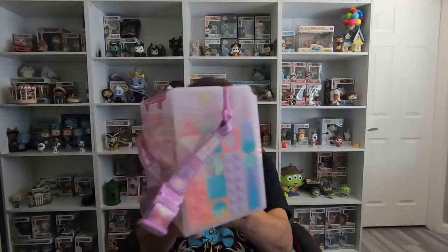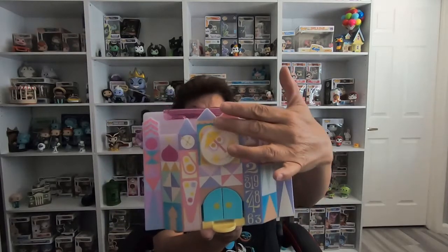Look at this. It even has the little clock right here that moves. As you know, if you've been to Disneyland or Walt Disney World, they have that clock. I've not been to Walt Disney World, but I've seen videos of the Small World there versus Disneyland. I like the Disneyland version, not just because it's my hometown, or my home park, so to speak, but because I like how they put the different characters in there.